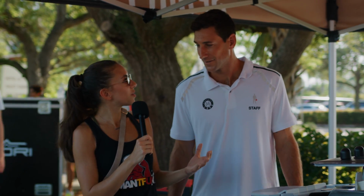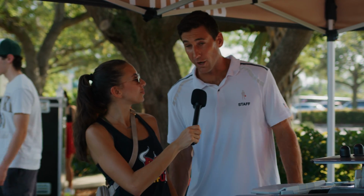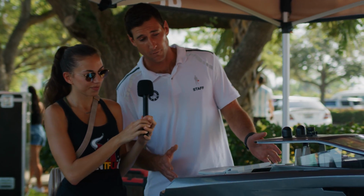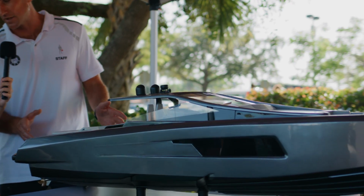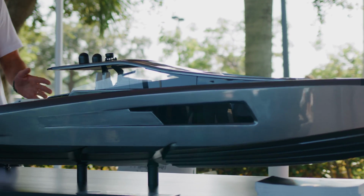Can you tell us about Squadrolupo Yachts today and this beautiful model we have in front of us? Yeah, sure thing. Hi, I'm Dave from Squadrolupo Yachts. So this is our beautiful Maori 64. These boats are built in Sardinia, Italy. Squadrolupo Yachts are the US distributor of this brand.